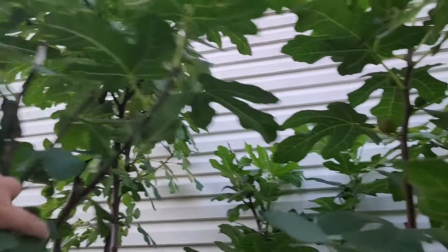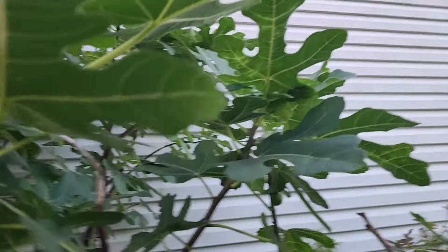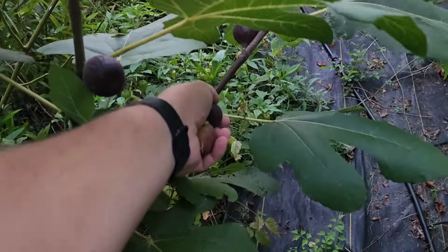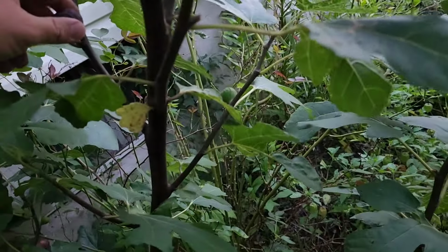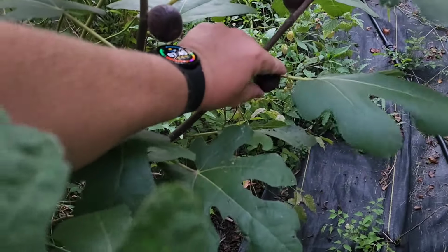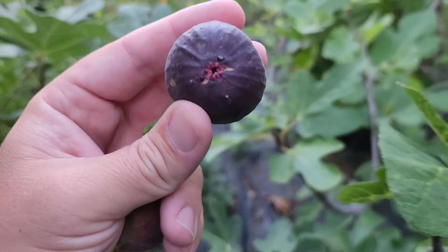I see a couple way up there that I can't get to without something to help me. Alright, well, here's some down here. Let's see if any of these... You know, one problem I have is I like my figs super ripe, which usually gives the birds an opportunity to beat me to them. But let's just try one of these, just so we can say we did.